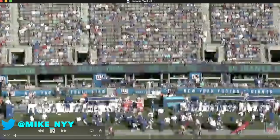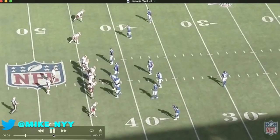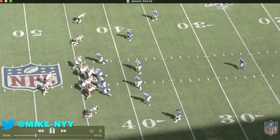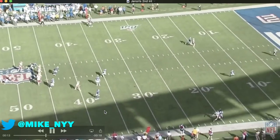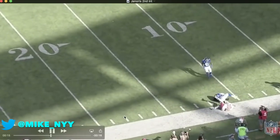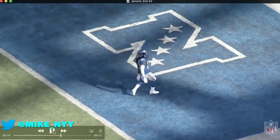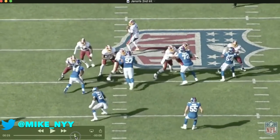So I think this is the last play I'm going to cover here. It's the second interception by Janoris Jenkins this game, and I think he does a great job here, not biting on the double move. He's facing Paul Richardson on the bottom of the screen right here, and looks like he's going out. But Jenkins is all over it. Haskins makes a risky throw, and Jenkins comes down with it. He kicks the ball in the crowd and was not really flagged for it. I'm confused as to why, but it's whatever to me at this point.